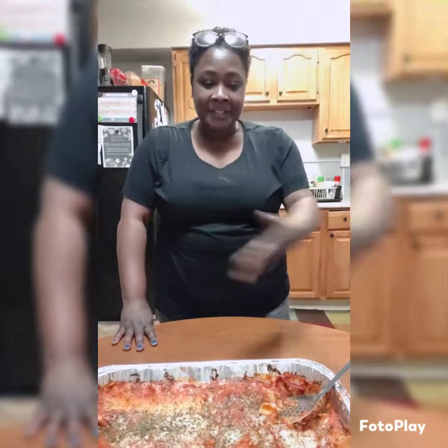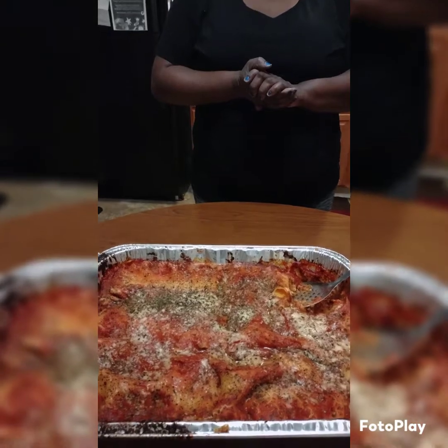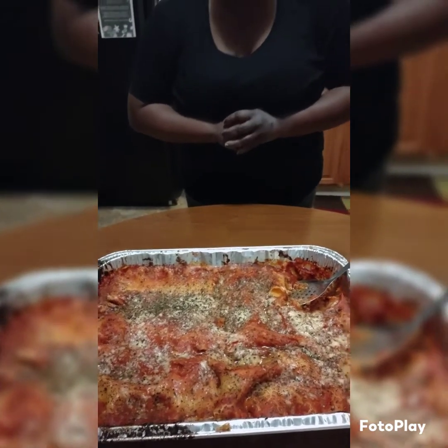So, guys, this is your homemade lasagna. Took me all day to do. But guess what? It's done. And it's going to be good and pleasing for my son. My oldest son, he's coming over tomorrow to try it out. So, this is your homemade lasagna.